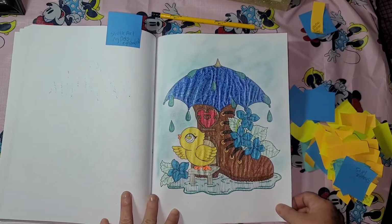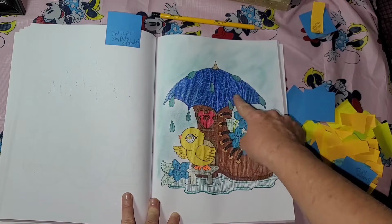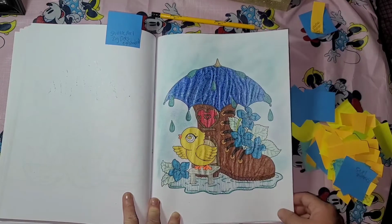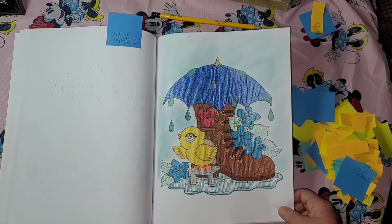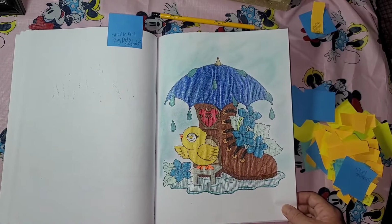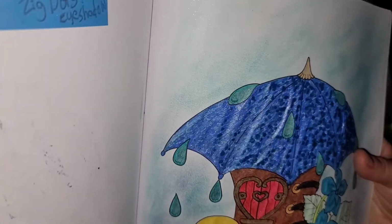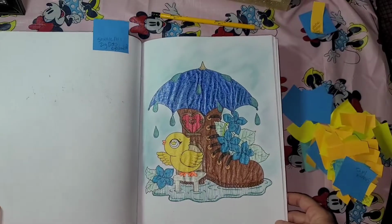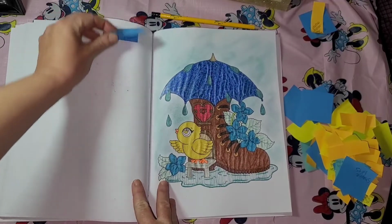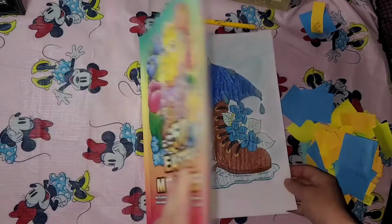This one right here, I used Shuttle Art glitter gel pens, and I also used a Zig dot marker for the umbrella after I colored it. I didn't like the way the umbrella looked, the blue by itself, so I went over it with the dots, which made it look like it had more texture. And for the background, I used eyeshadow. It turned out really good. Hard to see the dots on the paper, but it made the umbrella look better to me. March the 12th, yeah. That was fun to color.